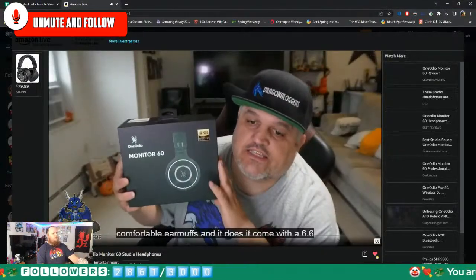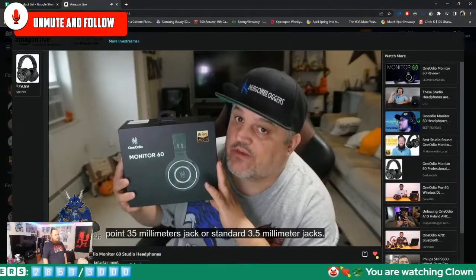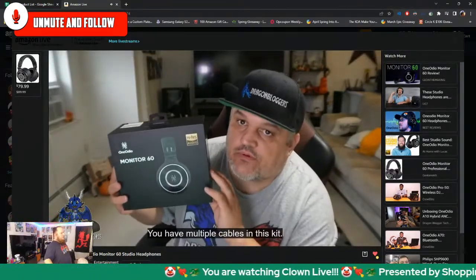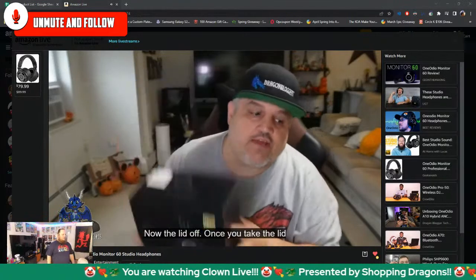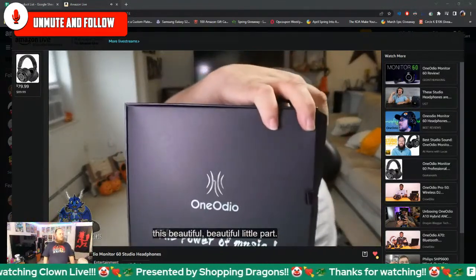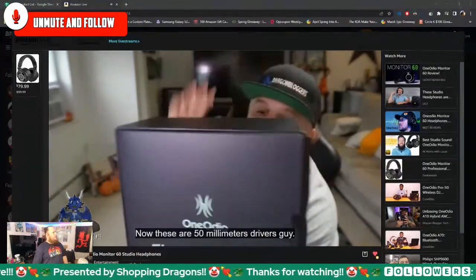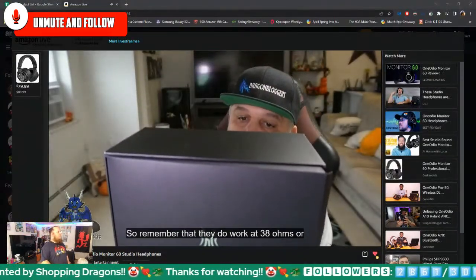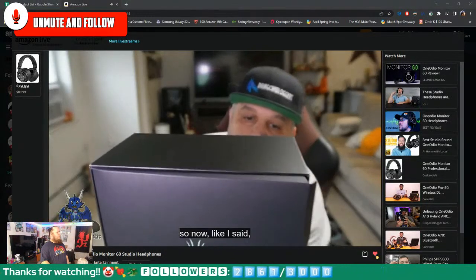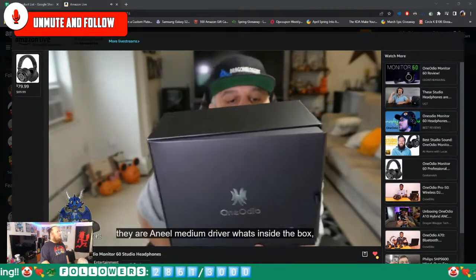And it does come with the 6.35 millimeter jack or standard 3.5 millimeter jacks. Now, you have multiple cables in this kit. Of course, I have the lid off. Once you take the lid off, this is what you are greeted with, this beautiful little part. Now, these are 50 millimeter drivers, guys. So remember that. And they do work at 38 ohms or so. Like I said, they are a neodymium driver.